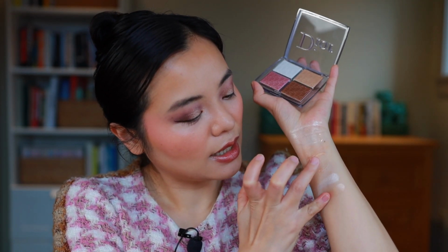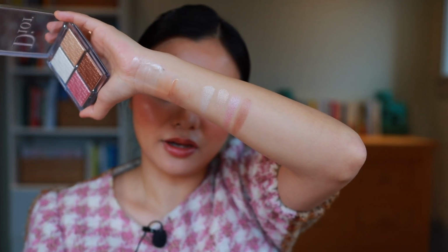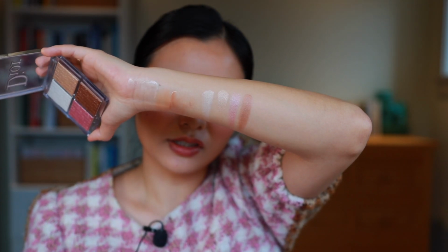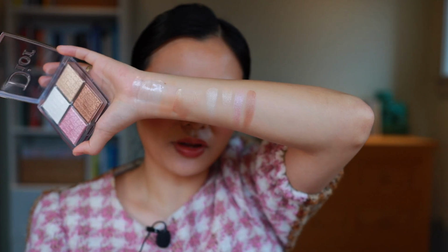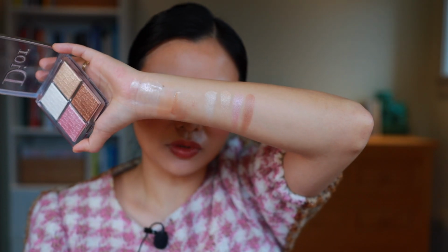So here we have the white highlight, very, very bright white. Then we have the golden highlight over here, very smooth, creamy formula. And then we have the pink one. Ooh, wow, very pretty. That actually swatches like an eyeshadow. And then finally, this brown one. All right, here we go. Isn't that pretty? So this is 01 Universal. So I think regardless of what skin tone you have, at least one of these will work for you.